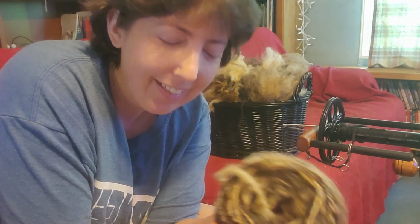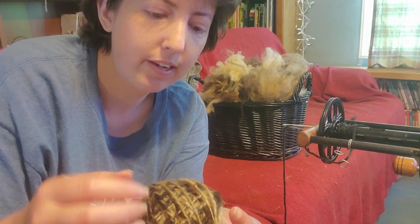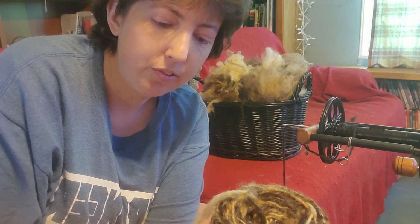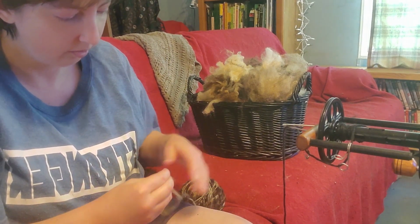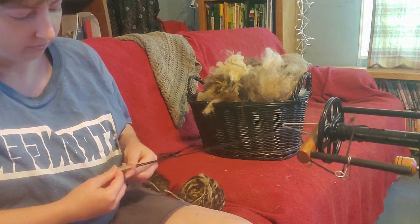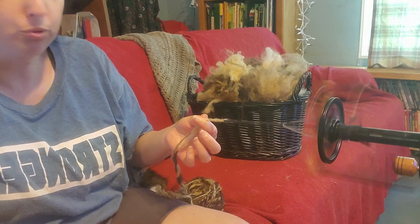All right, let's move on to plying. And I went ahead and just did a center pull ball. It looks a mess. It looks a real mess. I got in the center there, somewhere along here, there we go. Got the outside, and what I'll do is I'll pull from the center, I'll pull from the outside as I ply them together. Fold those over like that. Get the twist in there.